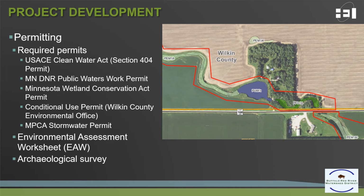also known as an EAW, and completing an archaeological survey along the whole corridor of Whiskey Creek. And this was done for a couple reasons. We want to make sure that the project that we're doing is not adversely affecting whether that be environmental resources or the cultural resources for past settlements that could have taken place adjacent to the creek. But they also needed to be done as conditions to receive our permits. And so it kind of all worked hand in hand.